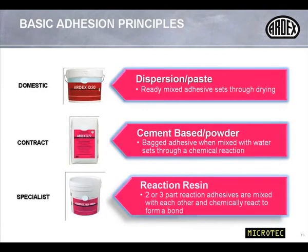It's worth reviewing basic adhesion principles here. There are three main types of ceramic tiling adhesives: dispersion, cement-based, and reaction resin. The first two are the most common. The reason it's worth taking a moment to talk about them is because they develop adhesion in different ways. Dispersion, otherwise called ready-mixed paste adhesives, is for wall use and found most commonly in the DIY domestic tiling market. They need to dry to develop adhesion.